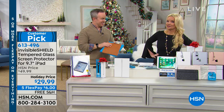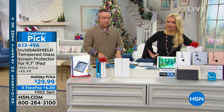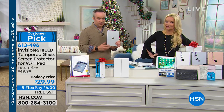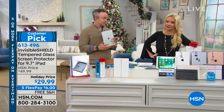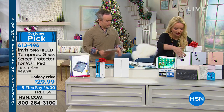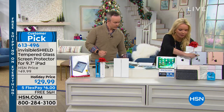Okay, and I need to remind everybody, all you've got to do is choose: do I want the 32 gig or the 128? The 128, which quadruples your storage, is only $24 more on FlexPay. Most people are doing that. You choose your color. Do you want silver, gold, or space gray? And then the color of the case: pink, silver marble, rose gold, silver, or black.